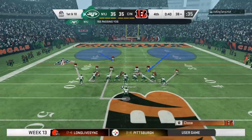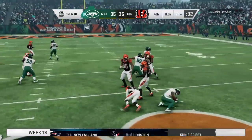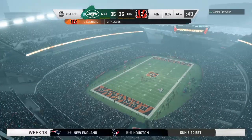The Jet passing game in rhythm. They've got another first. So here's a 1st and 10 at the 38. The give is to Jones. And maybe a measure of revenge there. He's had his way in this one, but this time they get him behind the line.